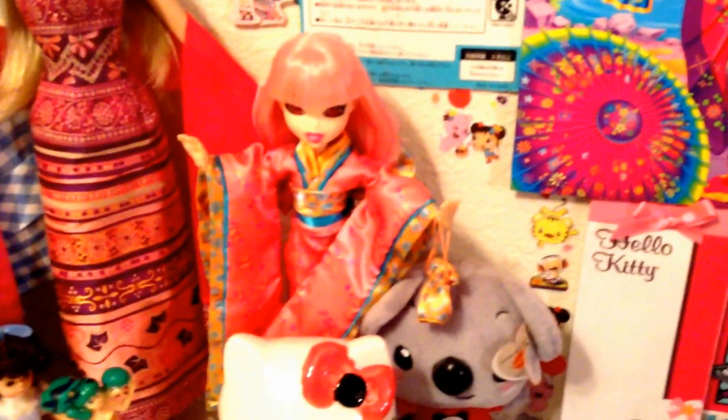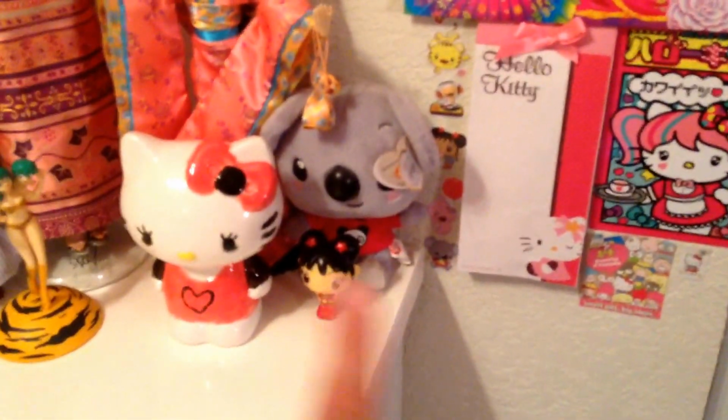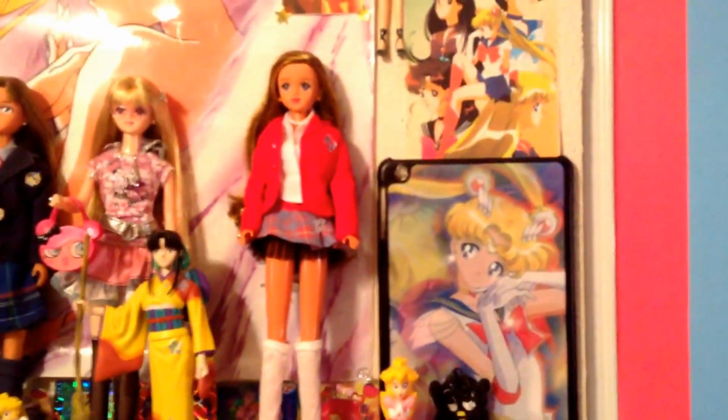And then, of course, I have a Jade doll from Bratz. I was not a huge Bratz fan, but I love the pink hair, so I put a cute Bratz kimono on her, and she looks adorbs. And there's some Ni Hao, Kai-Lan. It's not Ni Hao, it's Kai-Lan. Ni Hao is hello. And here's some Lisa Frank stuff I got on my wall, a little bit of this and that.